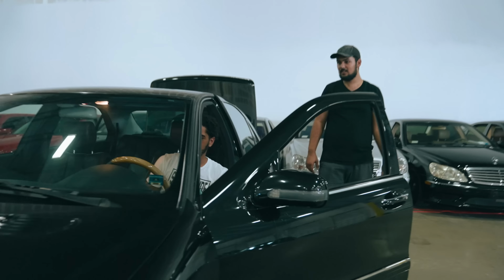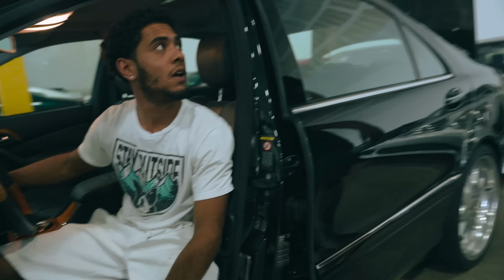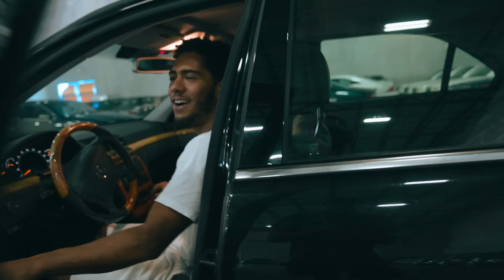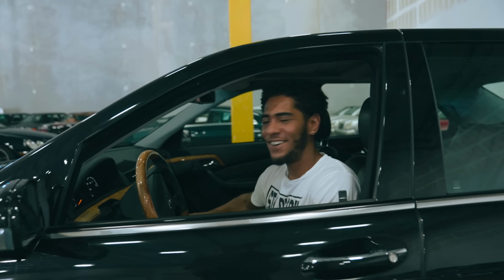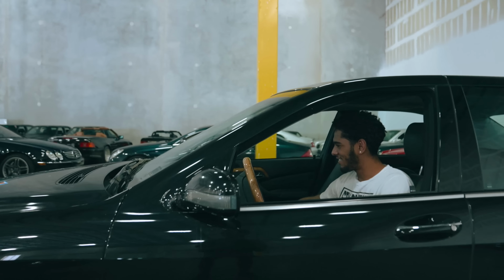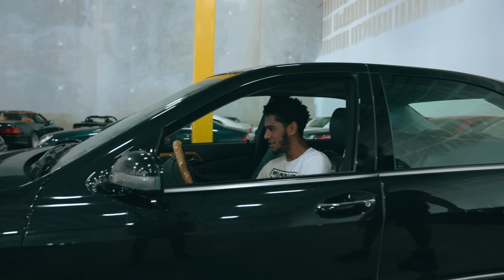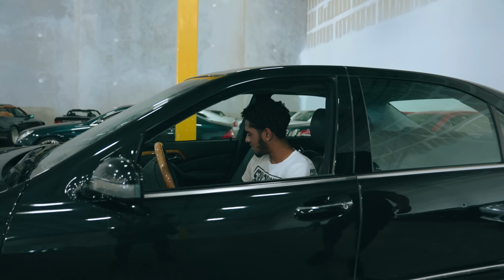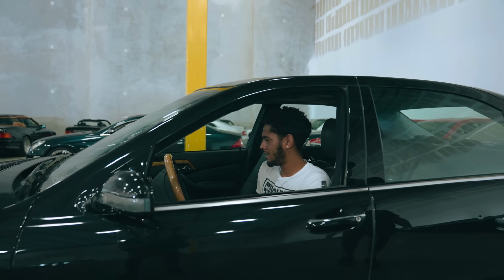This thing's leaking. They put a screw through the battery post. Yeah, it's fine. Well, fuck. This is fine. This shit won't even go into the part. Oh, here you go. Fine.